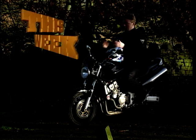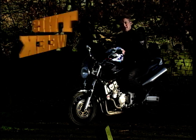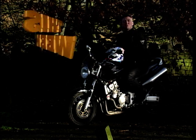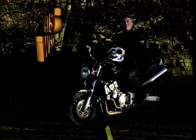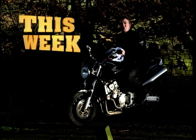this. It's Honda's new 900cc Hornet. That down there is a 1998 fuel-injected Fireblade engine. It's great fun, but more of this later. First, we're off to Sheffield to meet Wayne for all the action from this year's very impressive Sheffield Indoor Arena Trial.